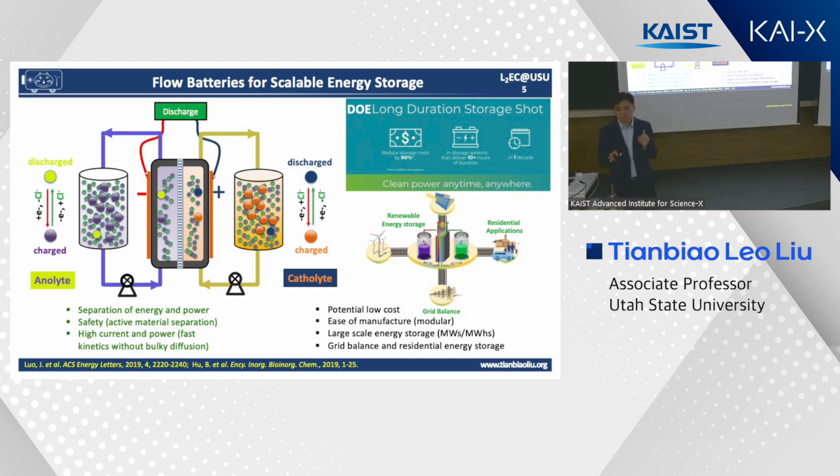But I'm not sure, for students new to batteries, if you really understand the meaning of this term, so I'm trying to explain it one more time. The basic thing is, if you have a fixed cell stack and you want to increase the energy, what do you do? You just increase the tank. Then you increase the total energy of this battery. But if you want to increase the power, what do you do? You just increase the size of the cell stack. So these two can be independently regulated.